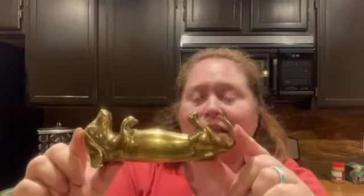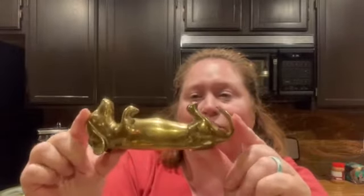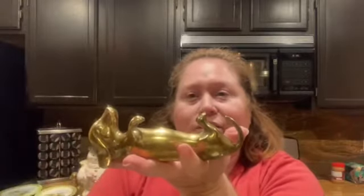This is my favorite find. So this is a weenie dog, Dachshund. I think the correct way to pronounce it is Dachshund. And she needs to be cleaned, not a problem. But she's a business card holder. She sits on her back and she will hold your business cards. And she's brass. And she was too cute. I could not pass her up.